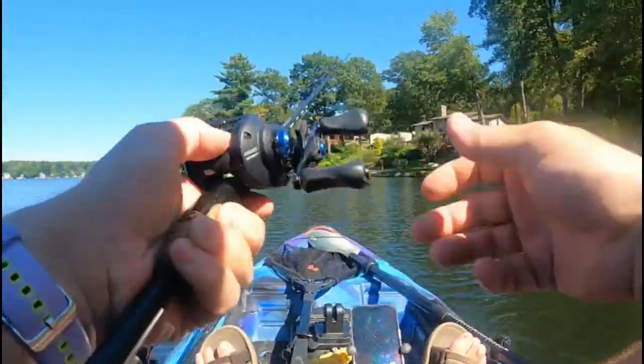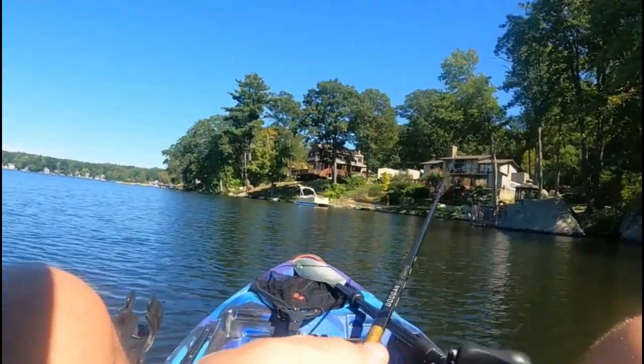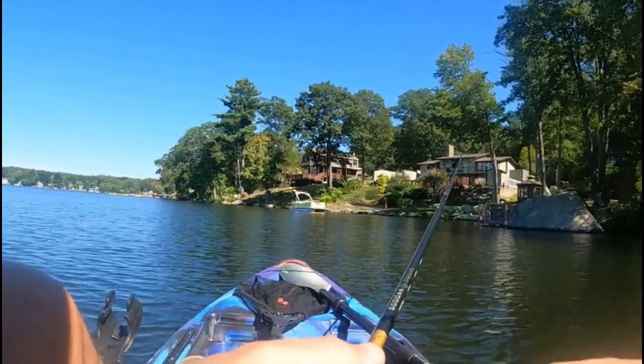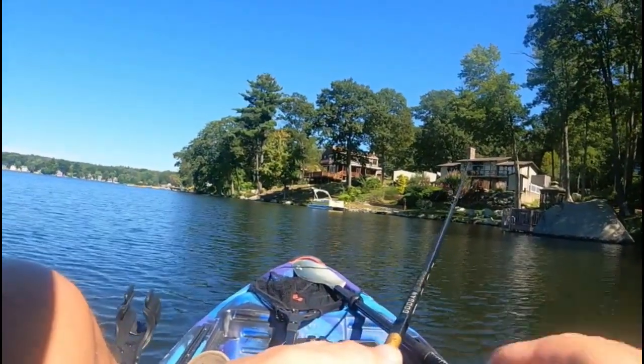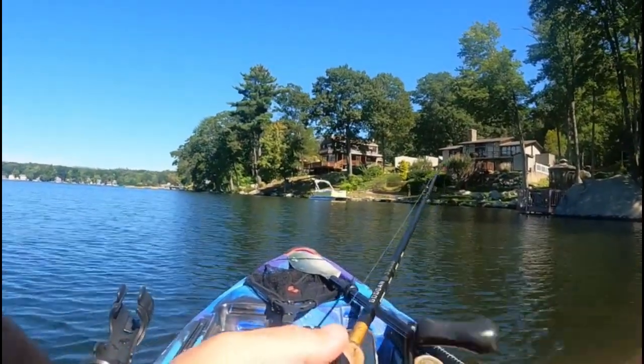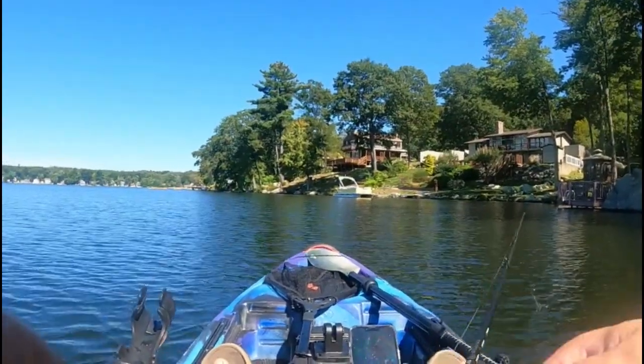I gotta tell you, like I said, I've never caught a fish here. But those are my only bites too, so even just getting those bites and not actually catching the fish, I'm already having a great day here. I'll take it. I got to see that fish really close. I must be pretty scary looking though, because he jumped right off.